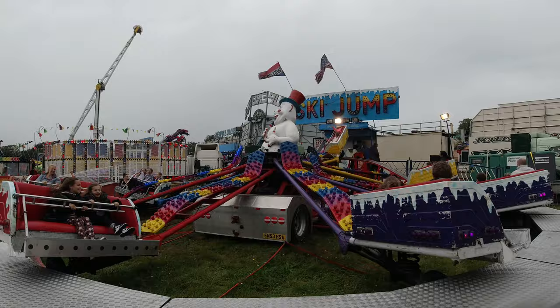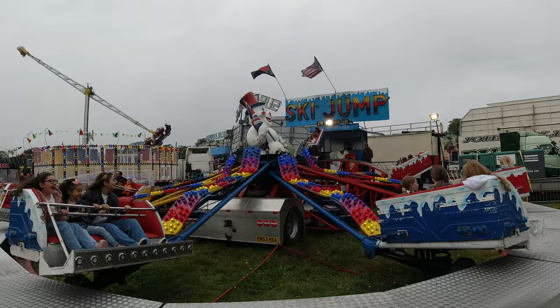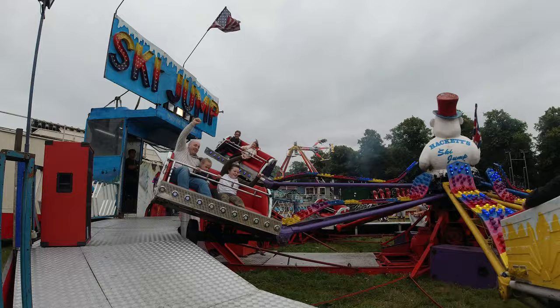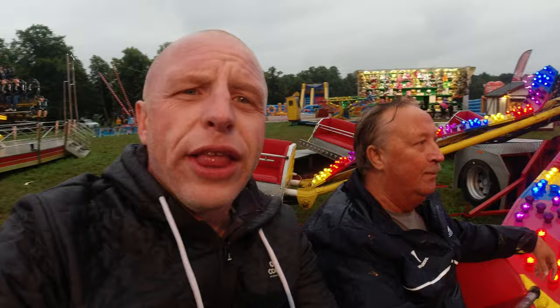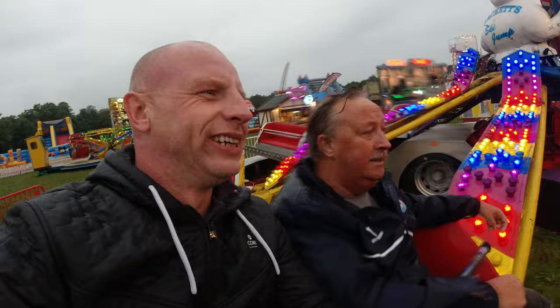Somebody scream! Here we go! Here we go! Me and John are on Hackett's ski jump. Give us a wave. I quite like this ride. Yes, right. Woo.